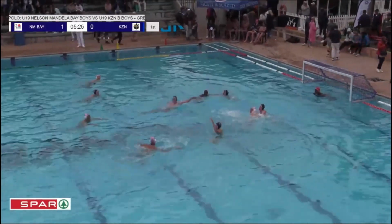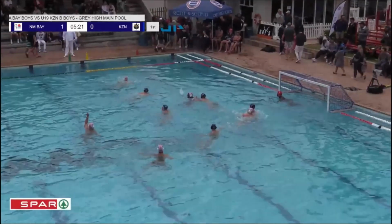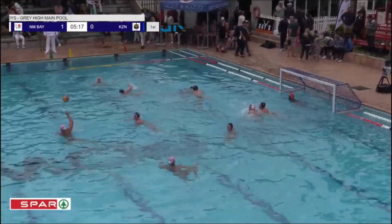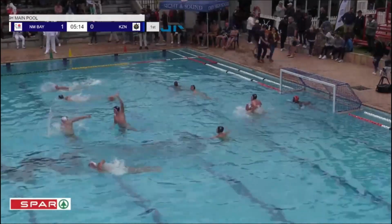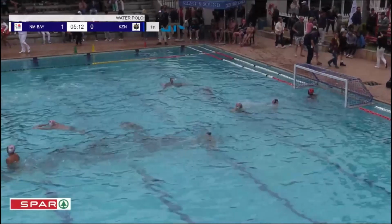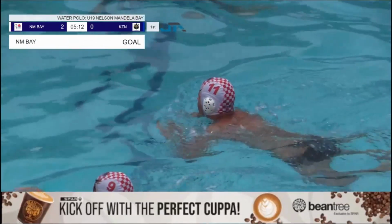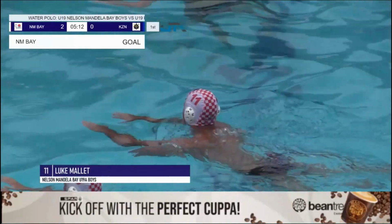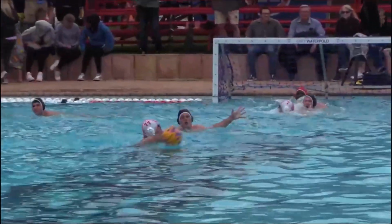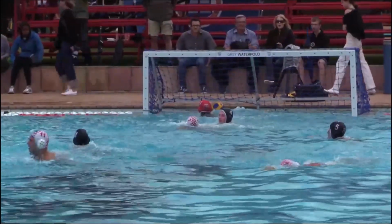Number 9 up at the ball. Luke Lightning once again taking his water. Apologies, no, that is Luke Lightning. Luke Mallet with the last seconds of the 30 seconds possession. Pins it in the back of the net for Nelson Mandela Bay. If you watch that replay, Luke gets that ball, gets up high, and a great finish there.